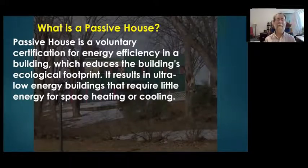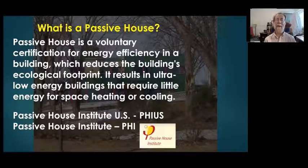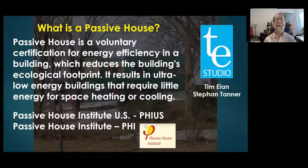There are actually two institutions that do certification. One of them is the Passivhaus Institute US, and one is just the Passivhaus Institute, which is in Europe. That's the original, and that's the certification that we went for and got. Our designer, the design firm, was TE Studio. Principal designers Tim Ian and Stefan Tanner, and our interior design consultant and accessibility consultant was Slachter Design Studio.